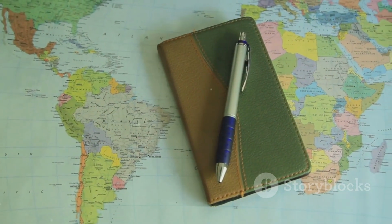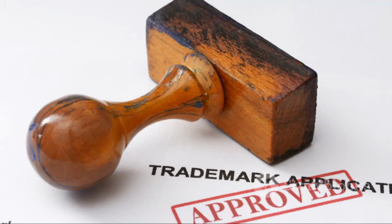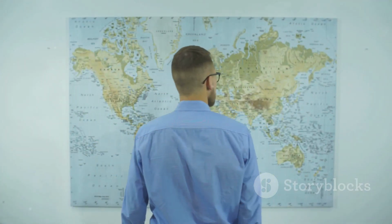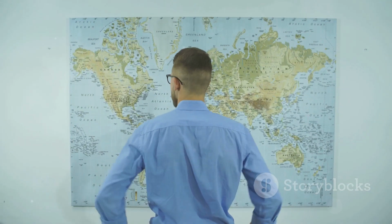Did you know patents are territorial? This means you must register your patent in each country where you want protection. First things first, ensure your patent is registered and recognized in your chosen countries.